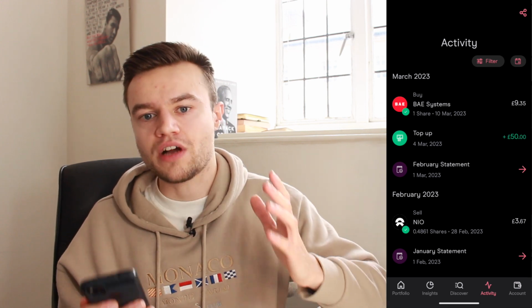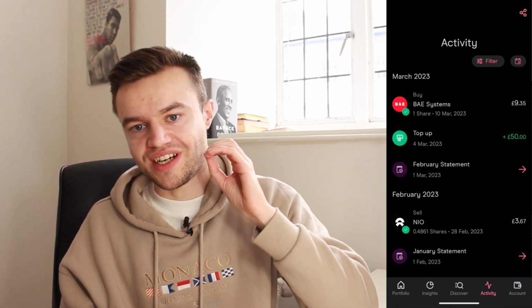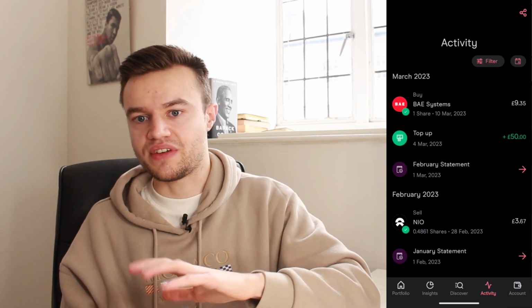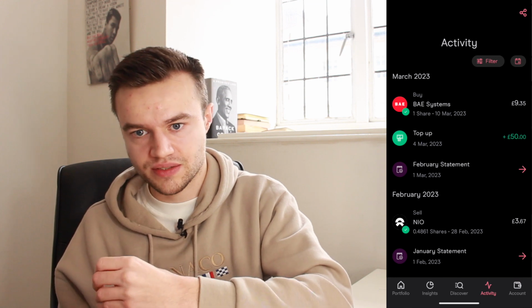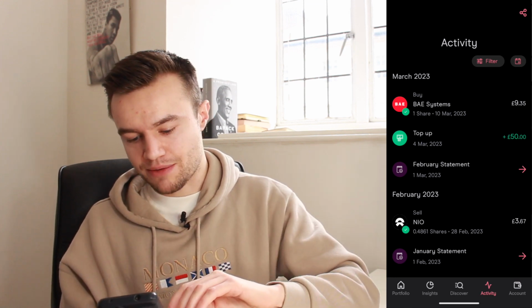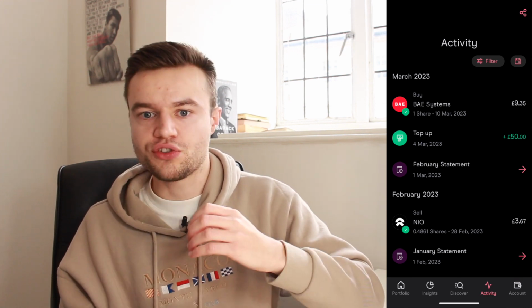And it's one thing I love about Freetrade's platform, Freetrade's app, in that it's so transparent, whether it's topping up, viewing investments, seeing insights, seeing your transactions. Another piece of functionality in the app to look at is functionality within your profile.